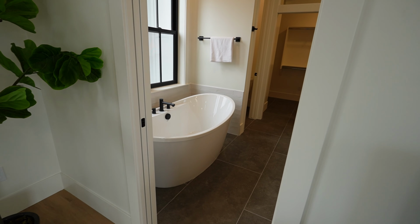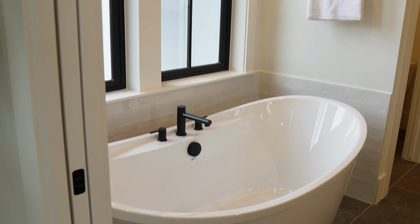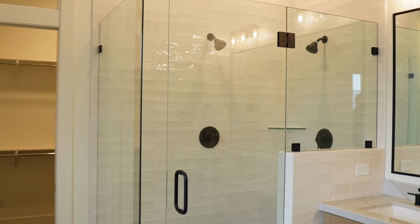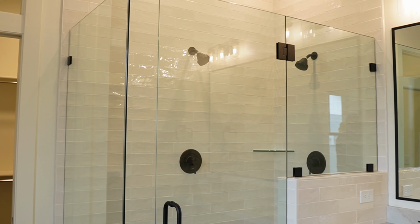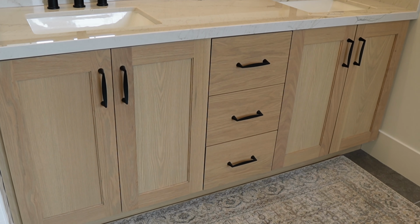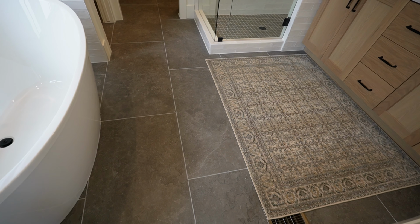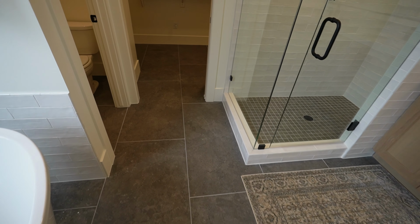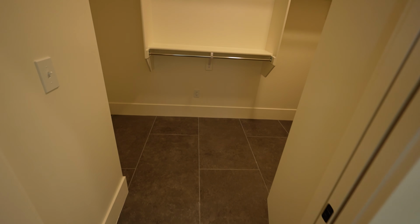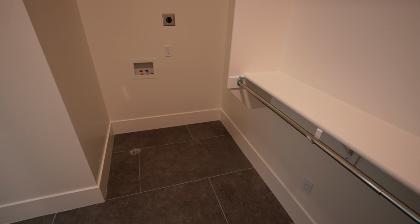Then as we continue into the primary bathroom, you'll notice this beautiful freestanding tub, along with a full walk-in shower with frameless Euro-style glass. And again, just like the rest of the home, built-in white oak cabinetry throughout the house, and this beautiful, massive, large format tile running the length of the floor all the way into the walk-in closet and the water closet here. I love this finish, and this walk-in closet is pretty impressive too.